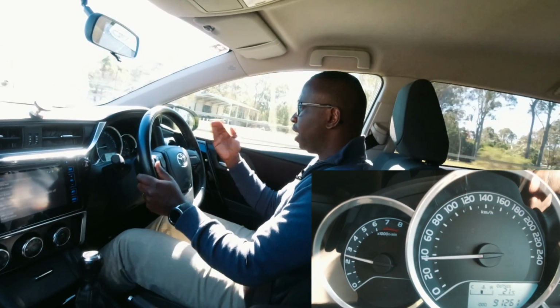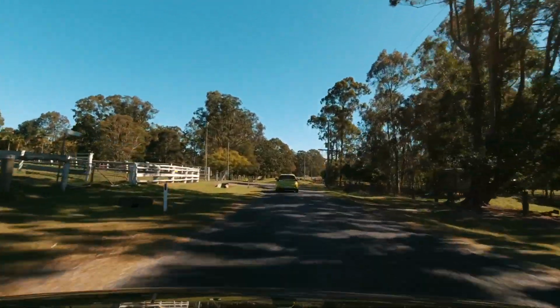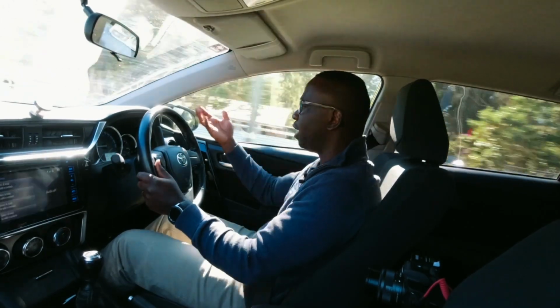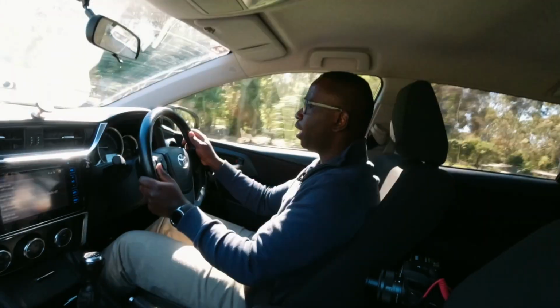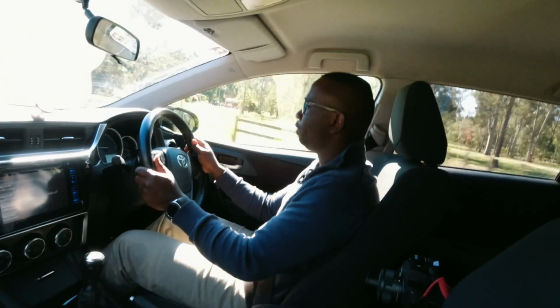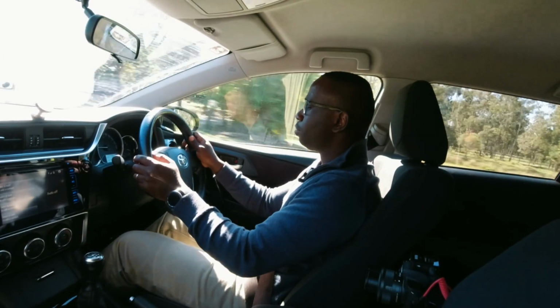Now this is a little bit uphill, so what I can do is use that technique of changing gear slightly late, which means I change gear 5 kilometers per hour later. So like here, this road is 50, I believe, not 100% sure. I think it's 50 because I didn't see the sign, so I'm just gonna assume it's 50.